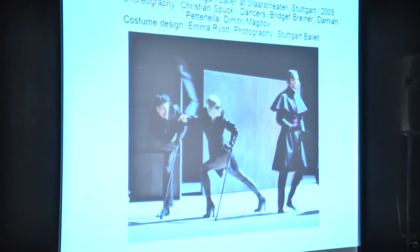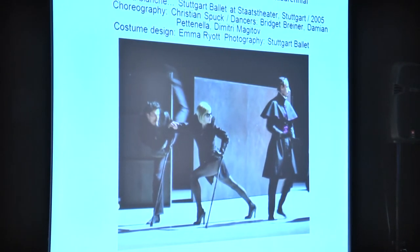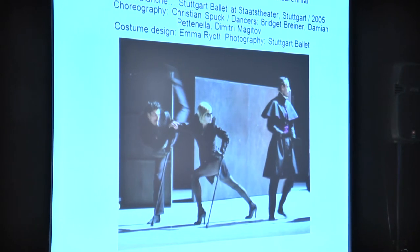Stuttgart Ballet, one of a series of ballets. This did happen in a proscenium theatre. The reason we put this one in is because it was a fabulous photograph of a fabulous moment. Just that fantastic extension of the body of that character. It exists in the moment of the action. It will be gone a second later. And so unless you have a photograph of it, you've lost it. And if you were there, fantastic. If you weren't, you've lost it.